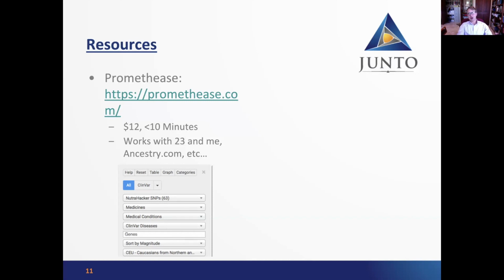In the very top column, there's a drop-down menu, and you can change that to different sorts of panels that are in Promethease. Probably the best one for what we're talking about today is the NutriHacker SNPs. And you can see there's 63 SNPs in that database. So Promethease will give you a report of your unique SNPs from that database, so you can use that to change your lifestyle.